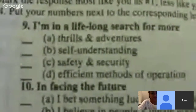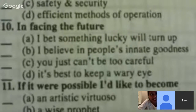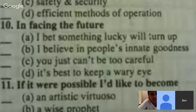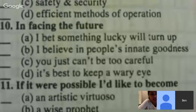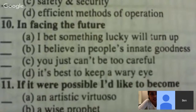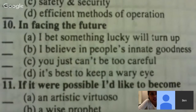Okay. Number 10. In facing the future, I guess that A, something useful will turn up, B, it's best to believe deeply in something, C, my motto is be prepared, or D, it's best to keep a wary eye.